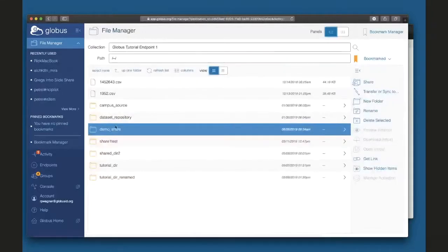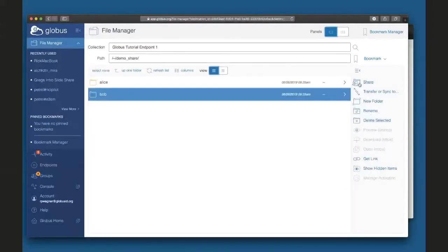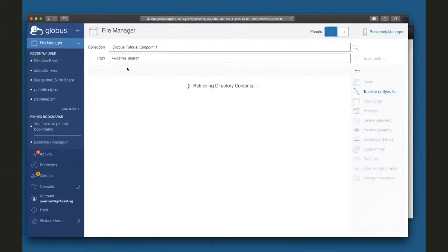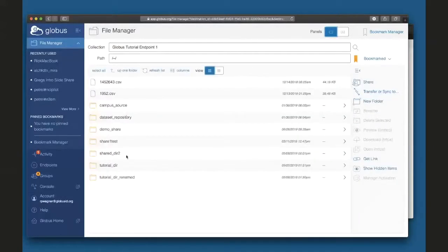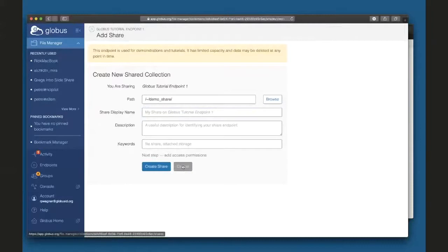And if I go into it, I create two folders. I'm going to call one Alice and the other one Bob. I can now go to the permission setting for that and actually set separate permissions on the subdirectories. That's the key point: once you have a shared endpoint, you can set permissions.